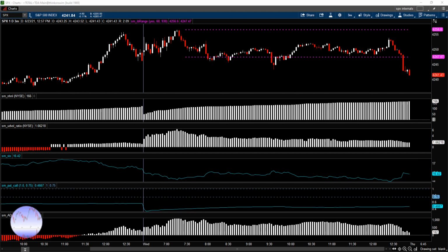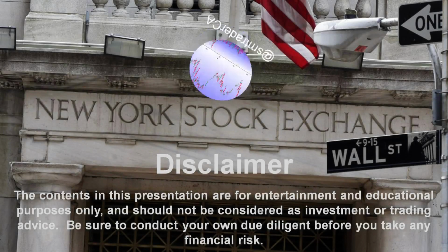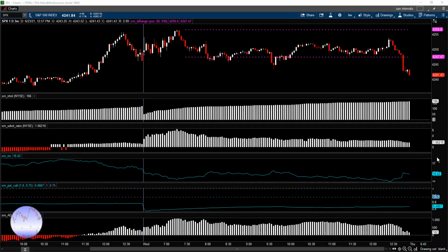Today, the Nasdaq 100 made another closing high and another new all-time high. Now, before we take a look at the Nasdaq 100, let's start off with this intraday chart of the S&P 500. This is a 3-minute candlestick chart.